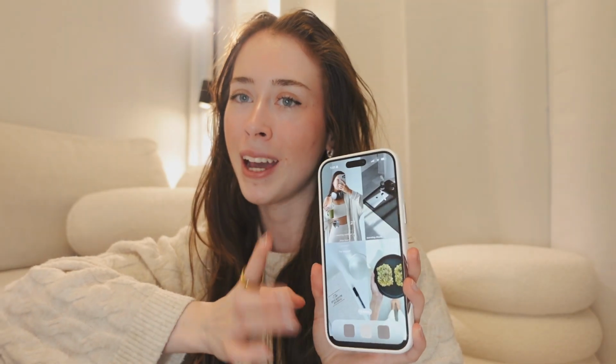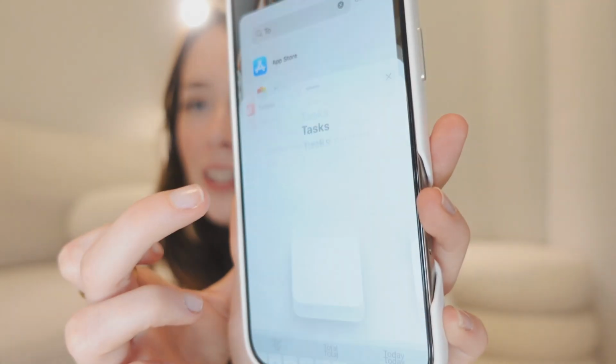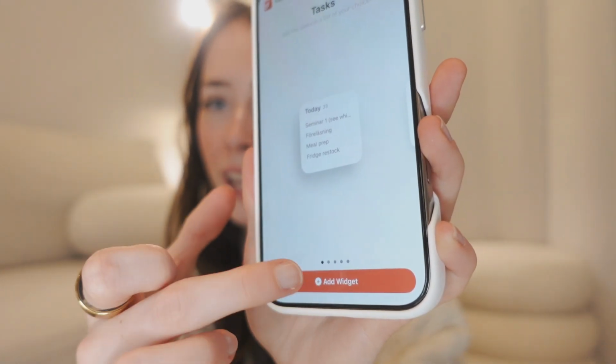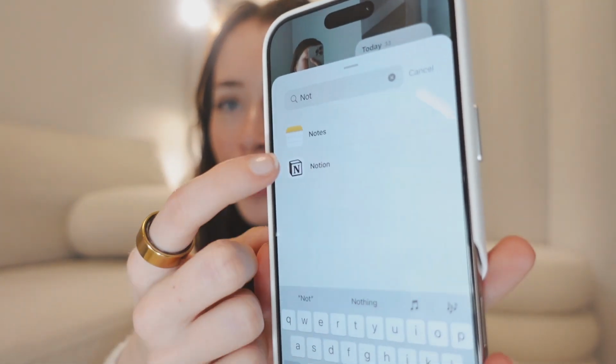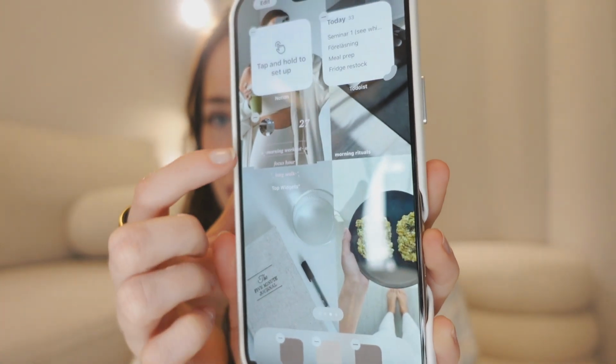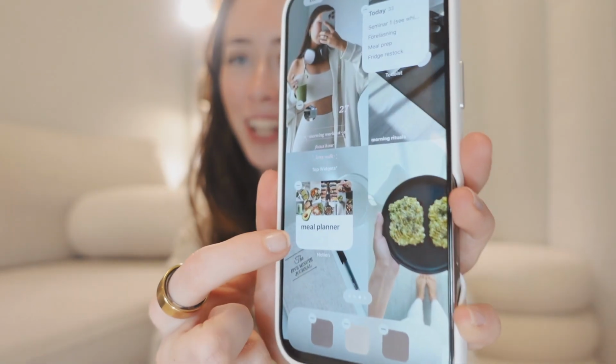But I think for my actual to-do list, I also want to have a widget. So I'm gonna add a widget for Todoist, and then I'm gonna be able to see my tasks for today. And then I'm also gonna add a Notion widget with quick access to one of my pages. And here I'm gonna choose my meal planner and it's just gonna show up like that.